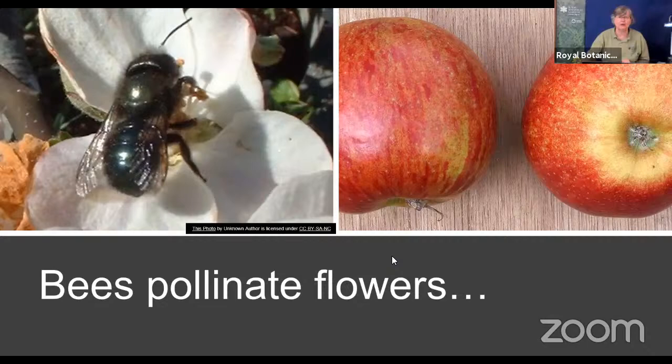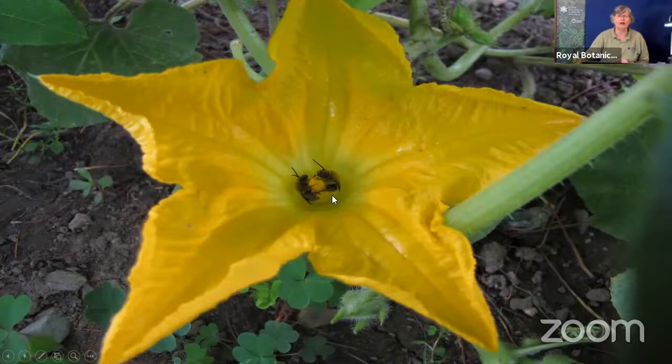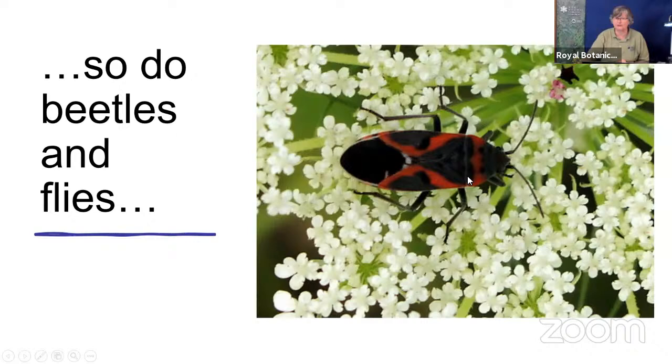They're the ones that visit the flowers so that we can have apples, so that we can have things like pumpkins and squash. That's the special little bee called a hoary squash bee. Or tell you what, if you like chocolate, then that is a tiny little midge, a little tiny fly that visits that cacao flower. But also all the other plants that are out in nature, they need those insects to come and visit them. Even beetles are great pollinators.